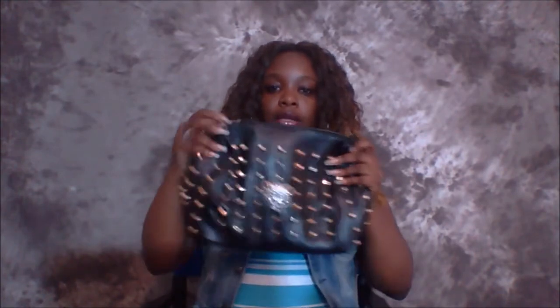And my last eBay hauls, that and this I have had for a while. And these were not bidded on. I purchased these for like $2.47 each. That's it. So now on into the bracelet haul, you guys.